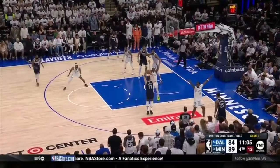With McDaniels going under the early screen, Lively rescreens closer to the three-point line to create a cleaner chance for Doncic to attack. He snakes into the gap to get into a fall-away jumper as McDaniels recovers. Another instance of Lively setting an early screen, then rescreening for Doncic to attack downhill. With Gobert dropping, this allows Doncic to take a step-back jumper that he hits.